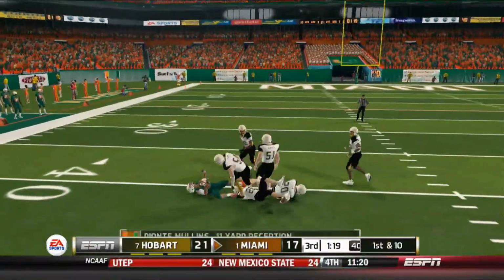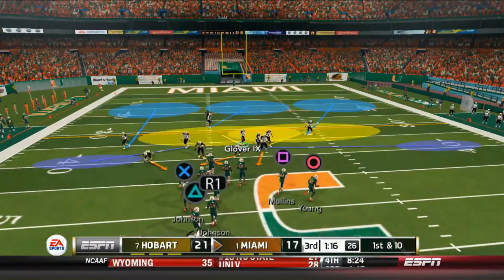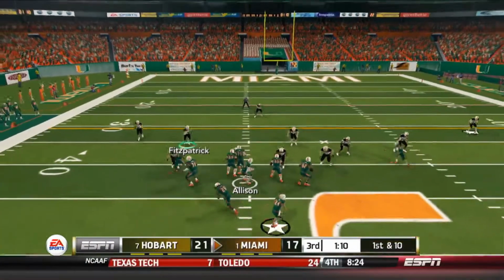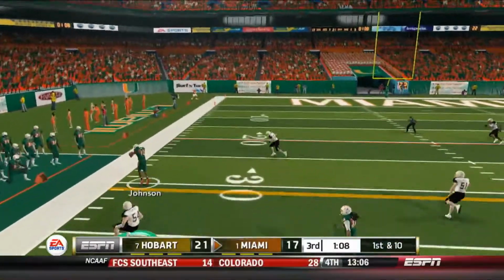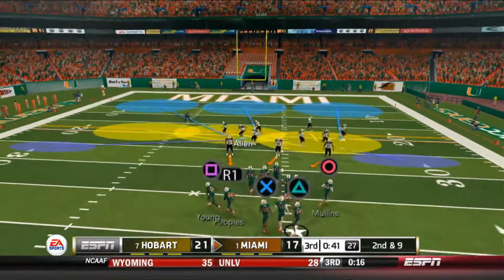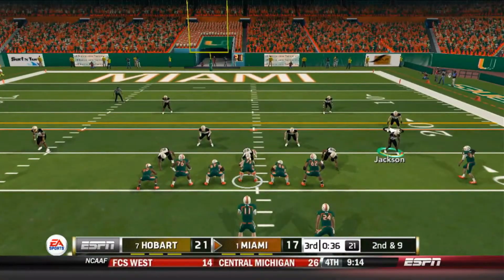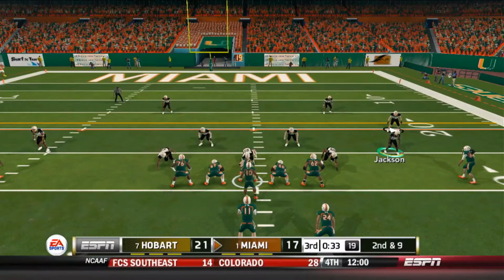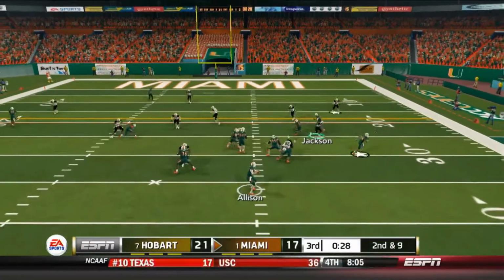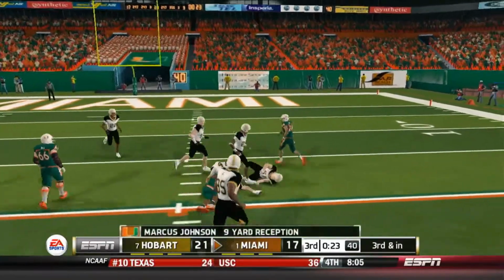Quick strike to the receiver. Brought down at the 41-yard line. First and 10, ball on the 41. Stays in bounds and made a nice catch. Second and 9, ball on the 28. Caught with room to work. Tackle made at the 19-yard line.